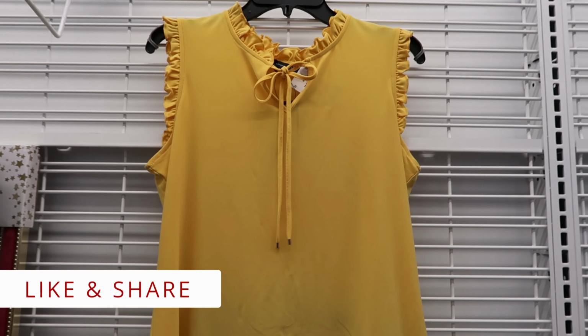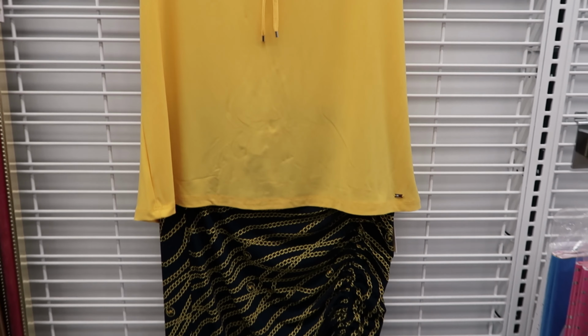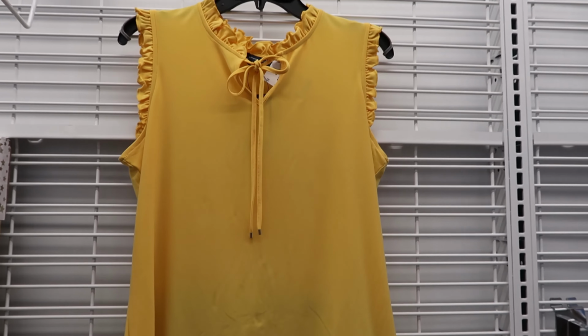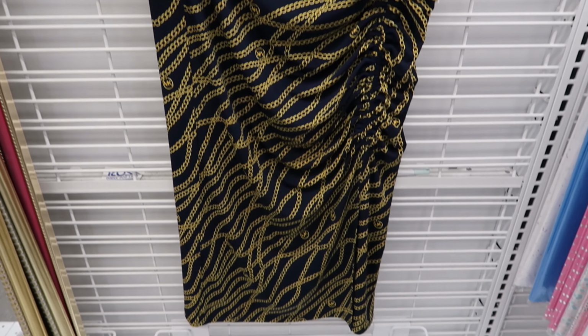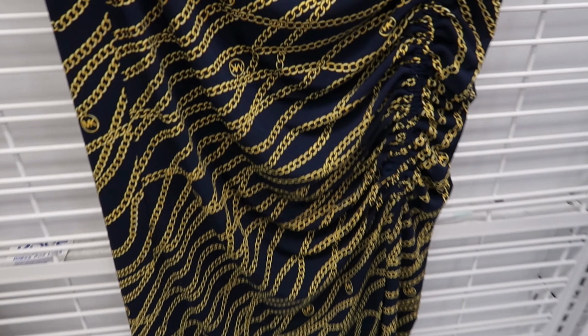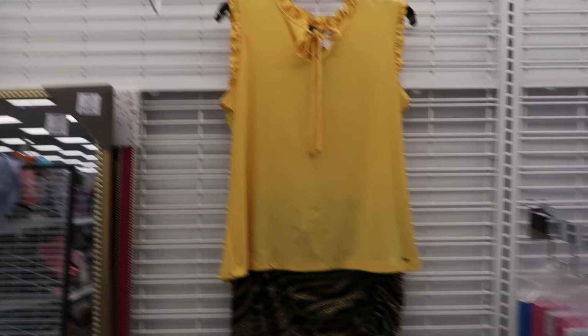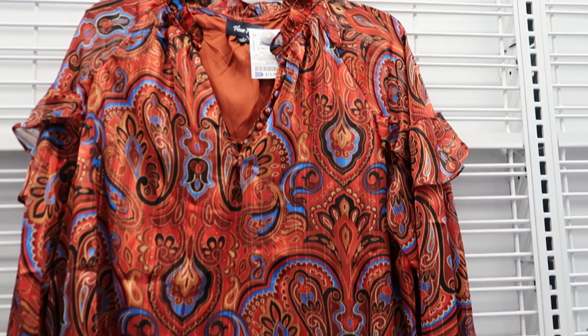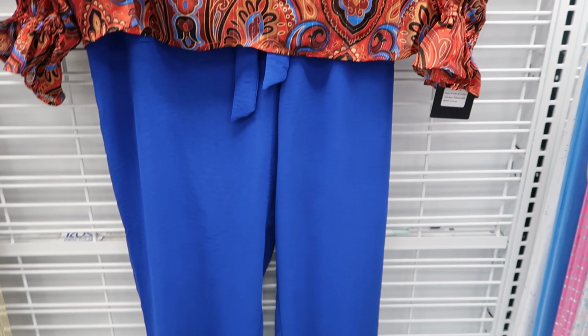So starting with the shirt, it is by Tommy Hilfiger. It is on clearance for $7.49. And the skirt is by Michael Kors and it is $19.99. This shirt right here is $15.99 and I paired it with these pants.